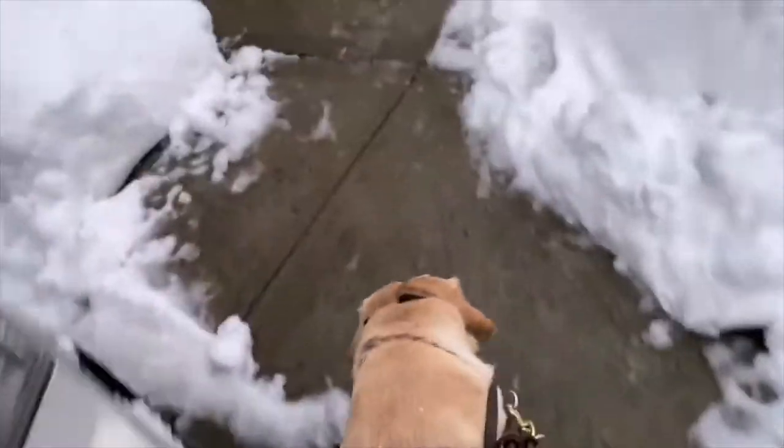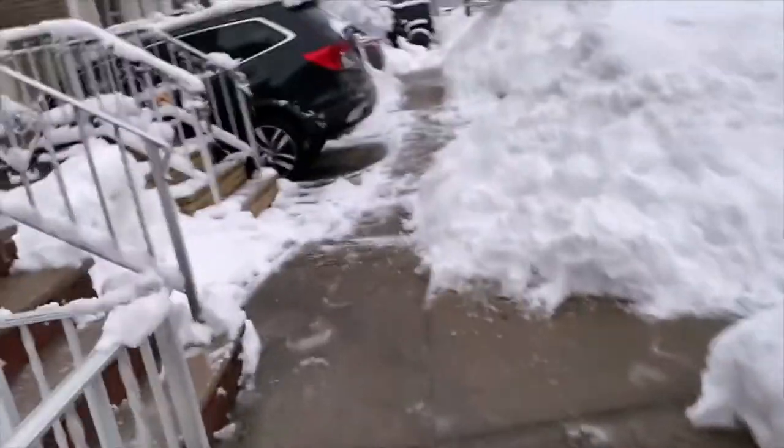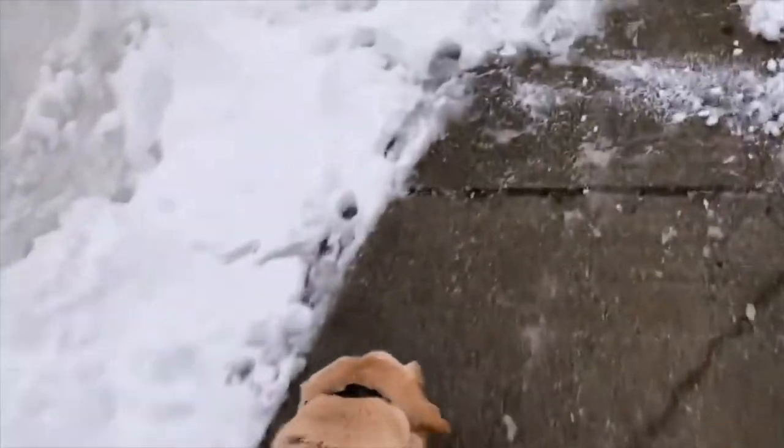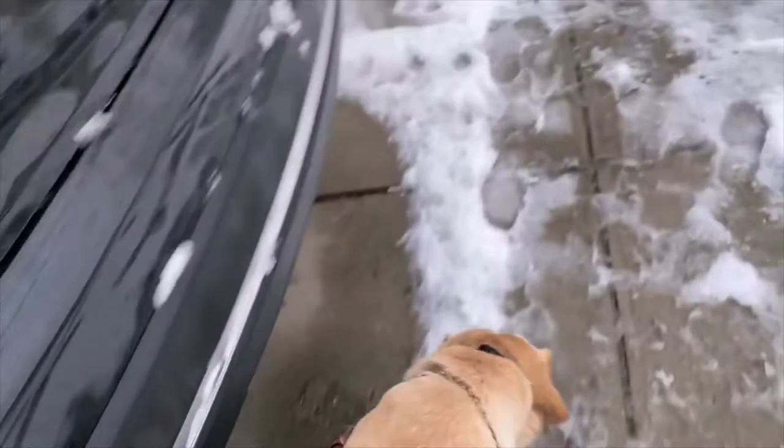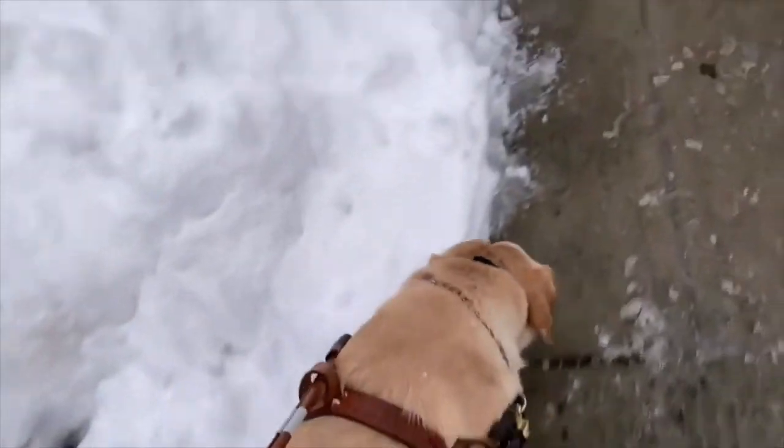And I will say it is a lot harder walking around. Like over here, it's shoveled really well, actually. They must have snow plowed it or something. But it's really inconsistent. Is it gonna be slushy? Is it gonna be mostly uncovered? Is it gonna be super well covered and salted or no? That's the challenge of it.